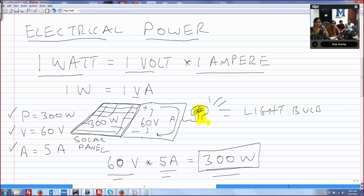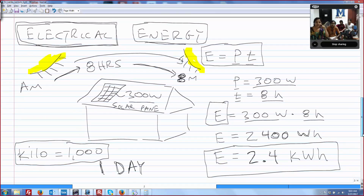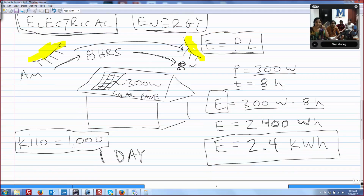And then we did electrical energy. And again, we used our same equation. We said that energy equals power times time, 300 watts times 8 hours equals 2,400 watt hours equals 2.4 kilowatt hours. And we did that for one day. The one day was 8 hours long.